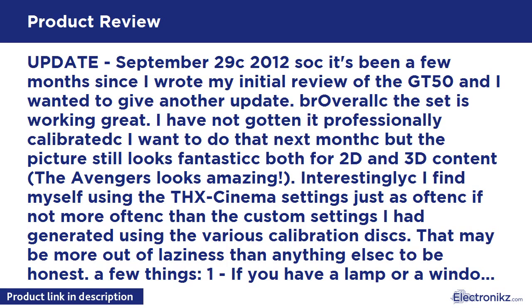Update, September 29, 2012. It's been a few months since I wrote my initial review of the GT50 and I wanted to give another update. Overall the set is working great. I have not gotten it professionally calibrated, I want to do that next month, but the picture still looks fantastic for both 2D and 3D content. The Avengers looks amazing.